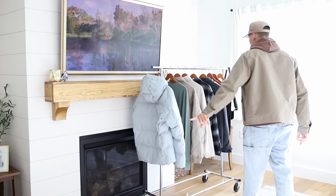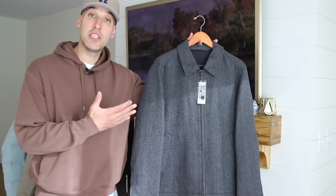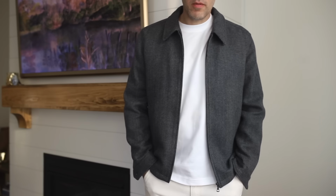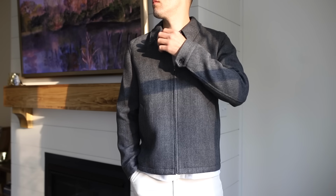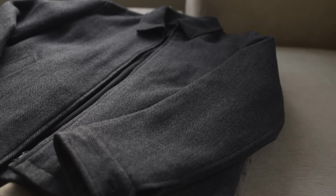We got a lot to get into. Let's start here with this short blouson jacket. Very similar cut to the one that I was wearing earlier, and this is in a dark gray herringbone. You can see that herringbone pattern on here, and it's nice. It's on the dressier side, so definitely a good date night option here.